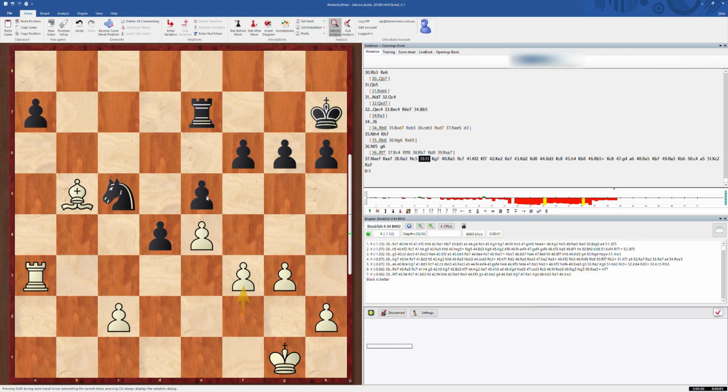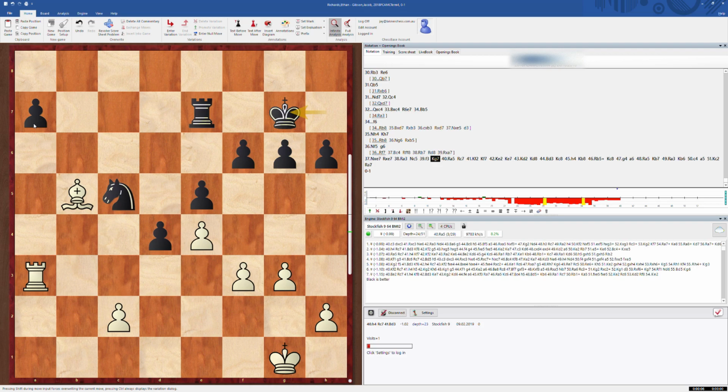Here we go. f3, defending the pawn. King g7. This is a tough ending. The passed a pawn gives black the advantage, and the fact that he's a pawn up. But white can make this incredibly hard to win. Might even be a technical draw. The bishop should be able to outplay the knight.